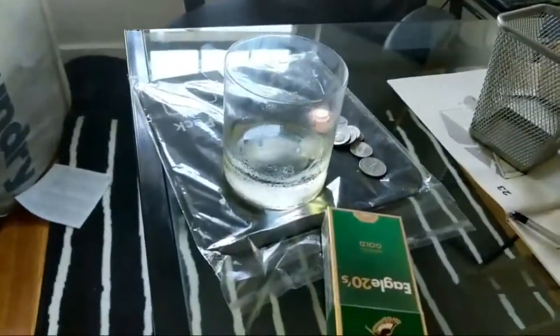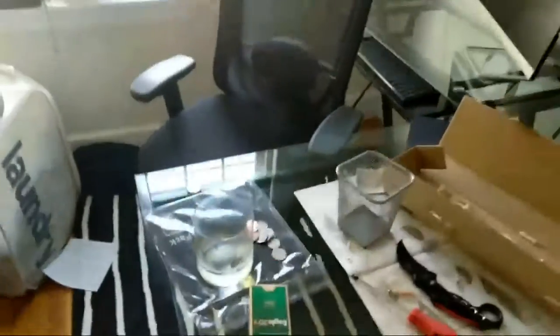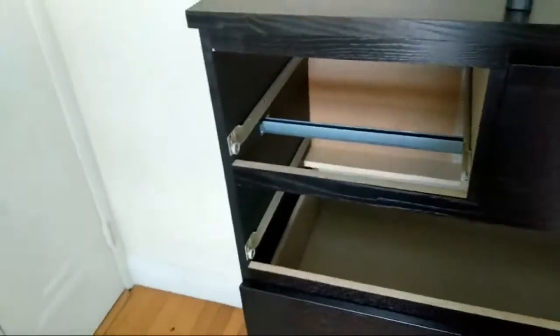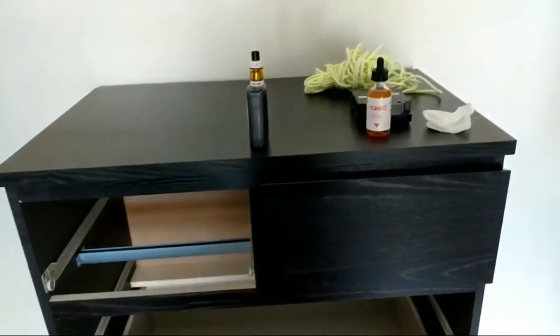My glass of bourbon, because can't do any renovations without, you know, at least a little bit of alcohol. So you'll have to pardon the mess. This is very much a work in progress.